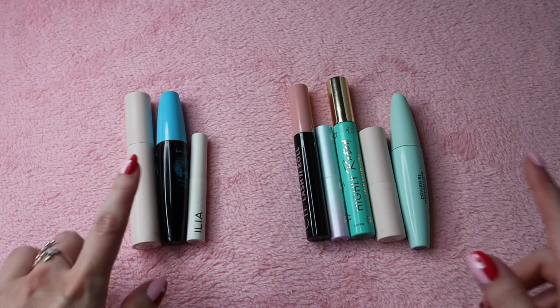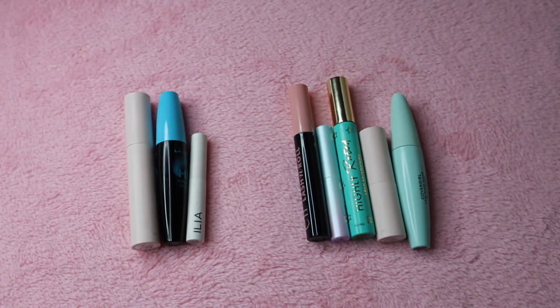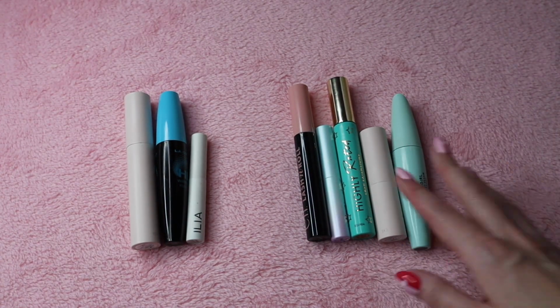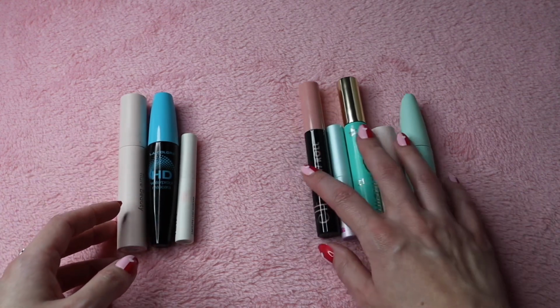Alright, so here are the keeps, and here are the ones going. I don't have the pink mascara from LA Colors in here, because that one's not going to be in my active collection. Less than half, so it might not be off to a good start, but I do rotate mascaras.